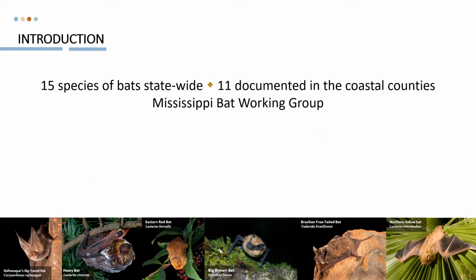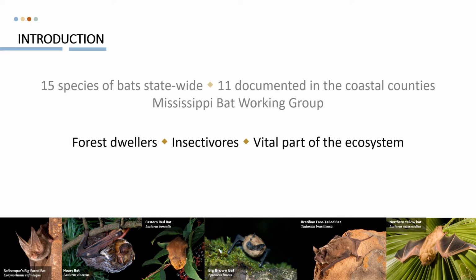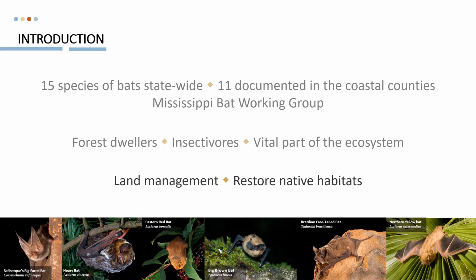There are 15 documented species of bats throughout the state of Mississippi, 11 of which have been documented in coastal Mississippi based on the bat conservation strategy published by the Mississippi Bat Working Group. Several of these bat species use forested areas for most or all of their lifespan, and being the primary predators of nocturnal flying insects, these bats play key roles in forested ecosystems.